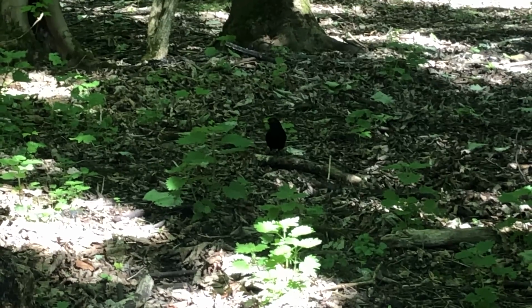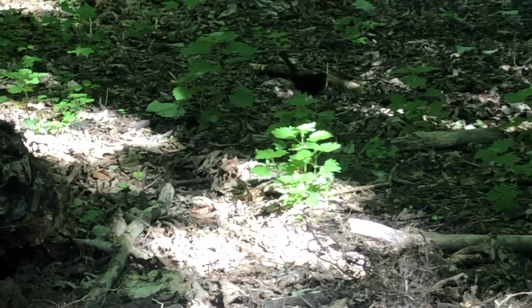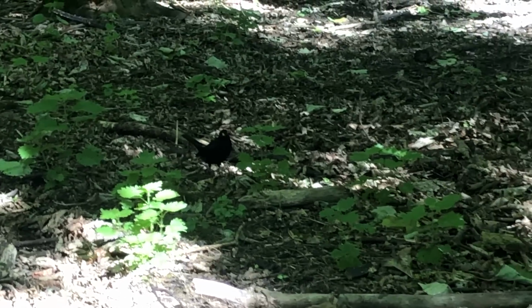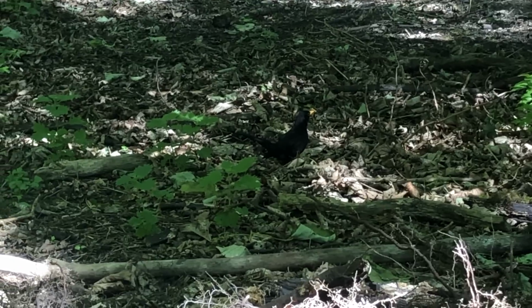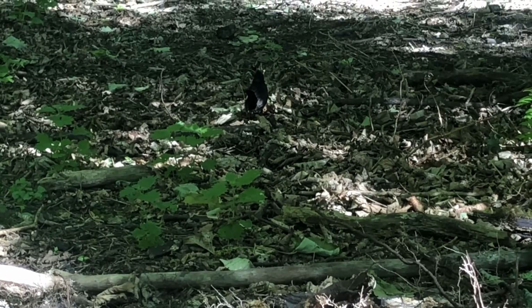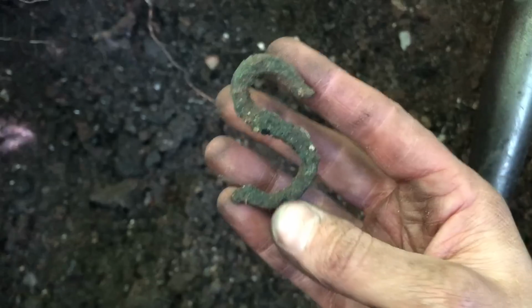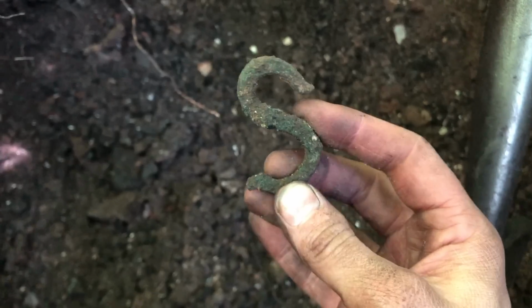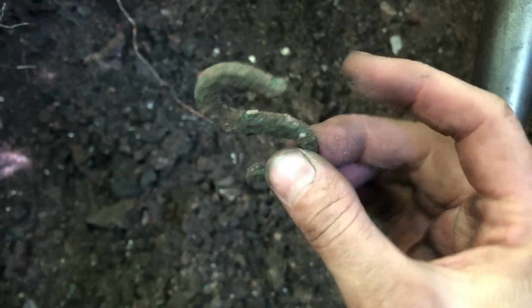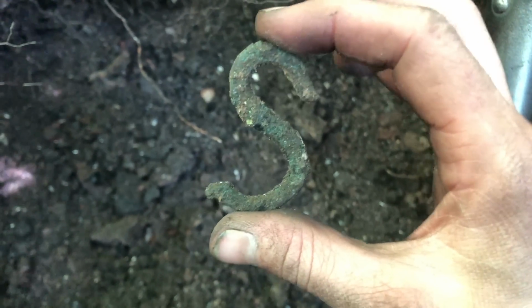Just coming over for some worms. Spoil pals just here. You want some worms? I think you just found one as well. I think Sarah just scared them off with her aggressive digging. Hey! It's an S for Sarah. I'm not sure what that was, probably some kind of coat hook type thing. But I'm gonna take that as a good sign and keep going.